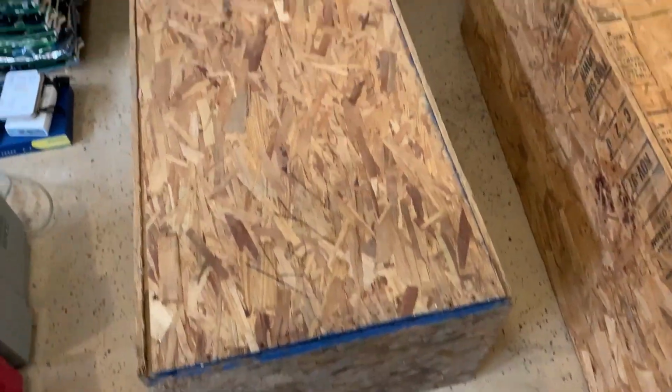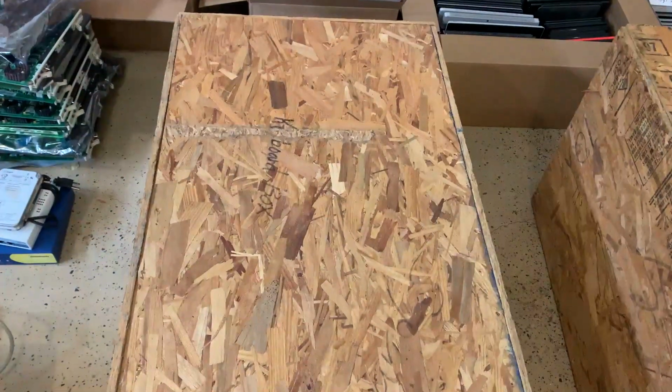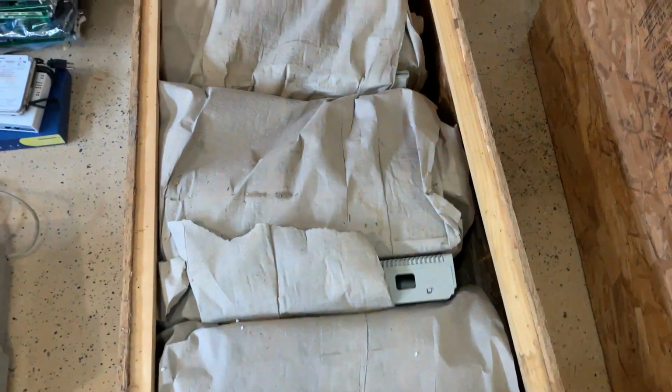Okay, so I took the screws out of the first crate. Lots of screws there. They're kind of nice screws. I think I'll keep them for something else. But anyway, I took them out, and we will see what we have here. I have not opened this up. Ooh, I see computers. Let's see.